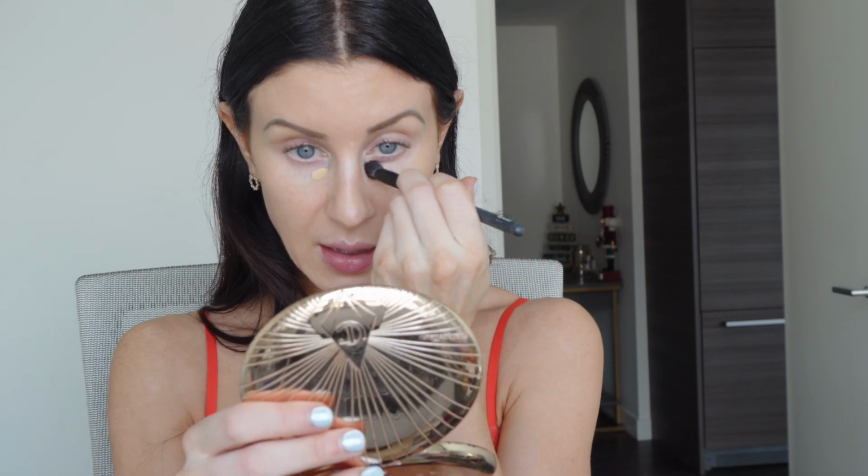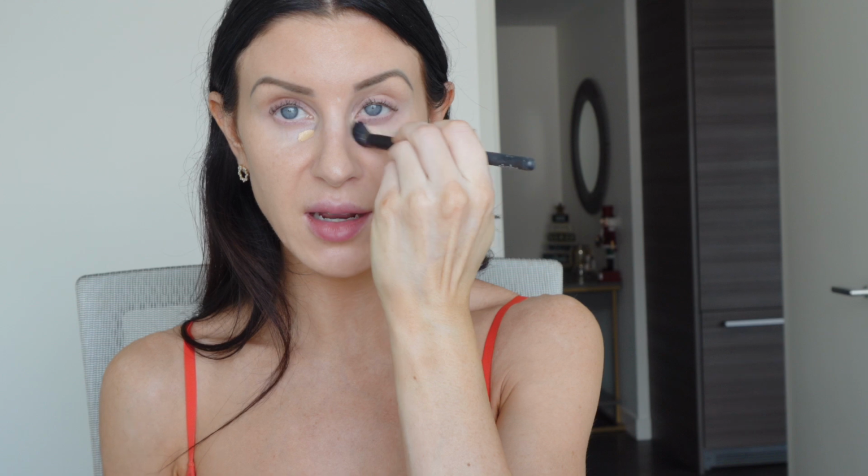Taking my Westman Atelier concealer. This is the Vital Skincare Concealer in the shade M1. Again, M2 would be better for me, but I can get M1 to work. This is a very concentrated, highly pigmented concealer. So I like to just take a little bit of product right on my darkest areas, and then I will blend it out from there using this Refer B05 brush. I really like this because a little bit of product goes a long way. It is highly pigmented, but it is creamy.